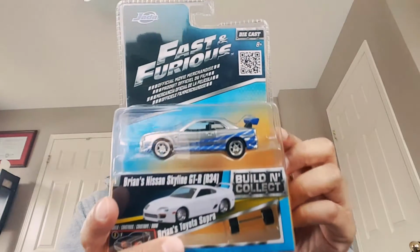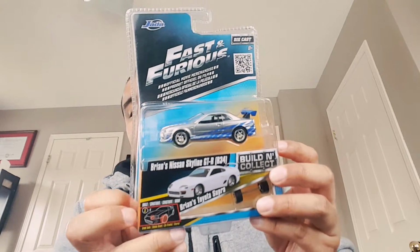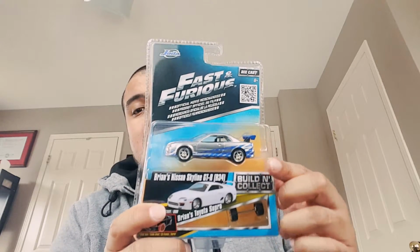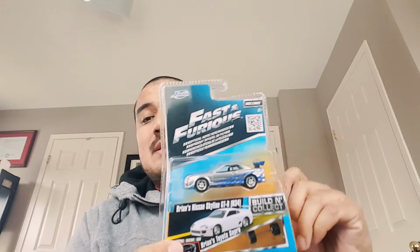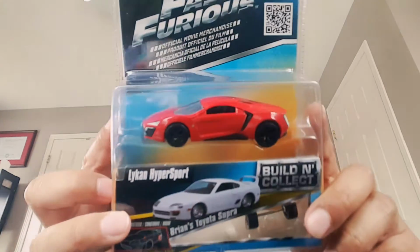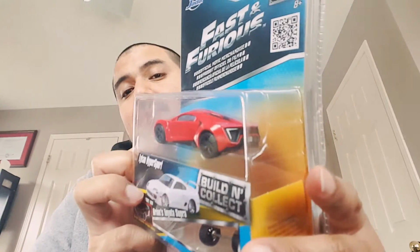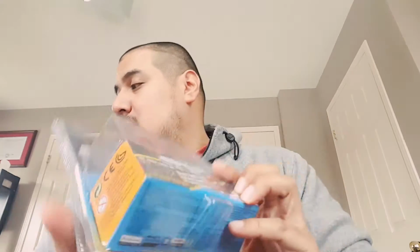And then while I was still at Target, I saw the Jada Skyline. Now, John Fernandez actually sent me one just recently, about a month ago, and I decided to pick one up because I wanted to crack it, set it loose, and this was the only one on the pegs, so I picked it up right away. And then as I was exiting, they had another row of pegs, and they had the rest of the set, so I couldn't say no. So Lake and Hypersport, really sick, probably my second favorite piece from this set, behind the Skyline. Really well done. It's a casting that Mattel doesn't have, so it's pretty cool.